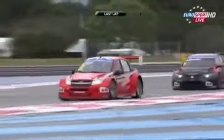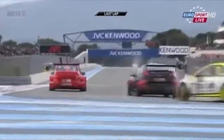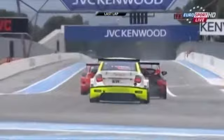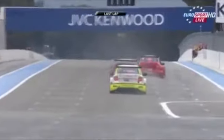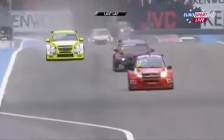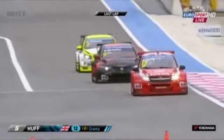Incident involving cars 5 and 37 under investigation. Well, that is Norbert Michelisz and Jose Maria Lopez. Oh, okay. I suppose they have to investigate contact, but there you go. Rob Huff looking for a bit of water to cool the tyres down. Same as Norby, same as Hugo Valente as they go on to the last lap. It's Muller first, Loeb second, Tarquini third. Lopez 4.7 seconds behind Tarquini. Looks like he's not going to make the podium.